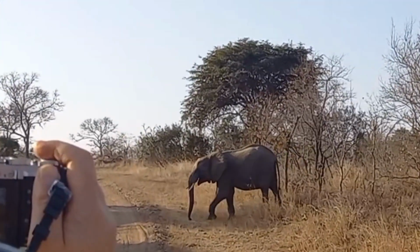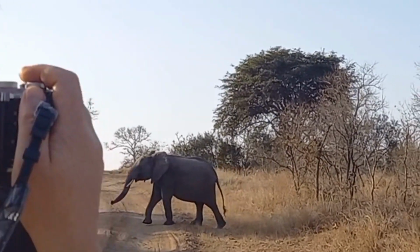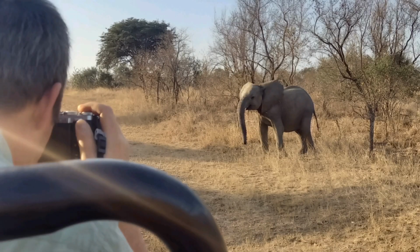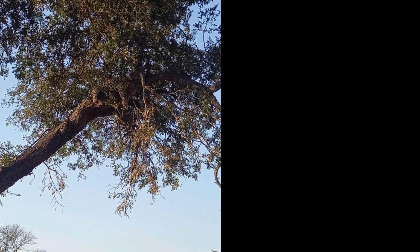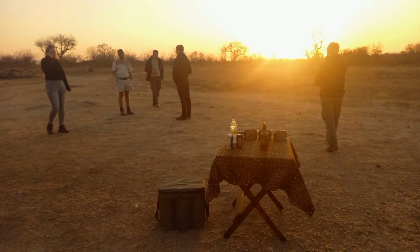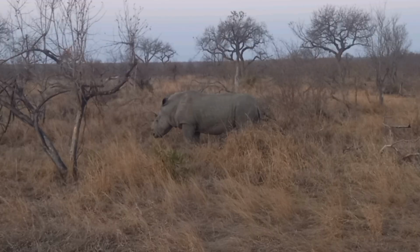It was a great joy to be on a safari. There were long trips so we could see so many animals. We also saw a leopard. Wait, this might be too far, let me zoom in. All done. Now you maybe can see the leopard sleeping up in the tree. Each evening we had sundowners. Here we also spotted a rhino in the dusk.